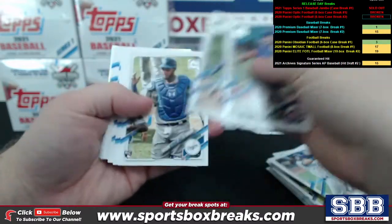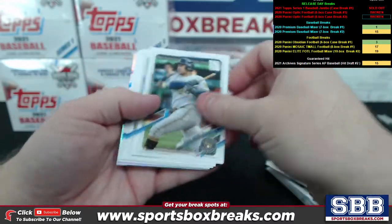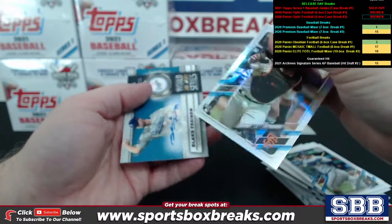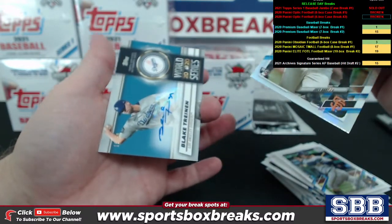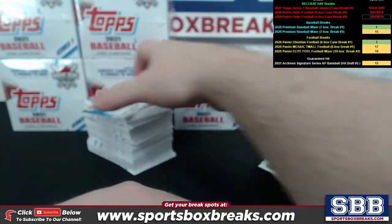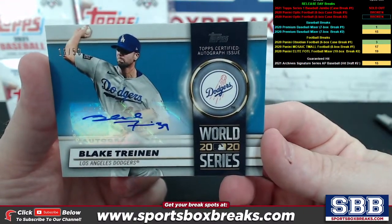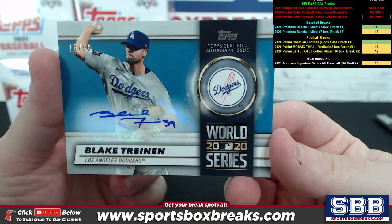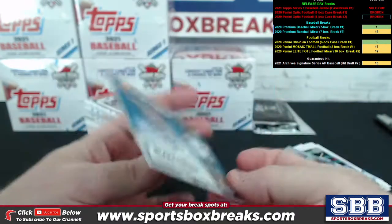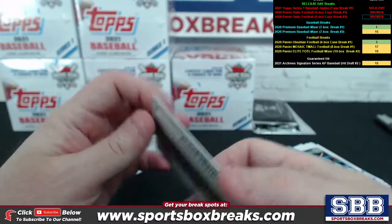The upside down game is pretty strong on this one. All right, here we go. And there it is. Numbering to 50 on that one. I'm going to put that down for a sec. We got the Joey Bart in front of it with the silver foil, and sneaking right in there, the Blake Treinen for the Dodgers. Dodgers going to Greg Z. World Series 2020. Nice auto for the Dodgers. 18 out of 50 for you, Greg. Nice. World Series champ autograph card. Dodgers. So there it is.